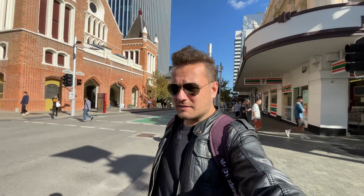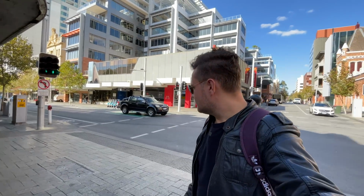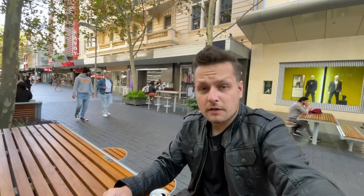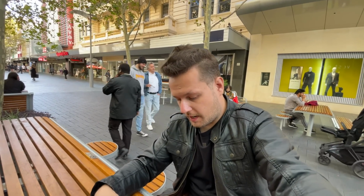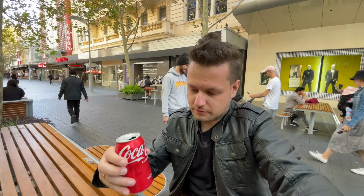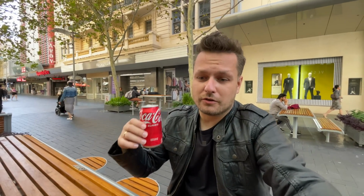7-Eleven, Macca's, overall situation very quiet, moderate crowd, which I really like. You will be surprised, I really enjoy it. I need to get one of the scooters though. Got myself a Coke at 7-Eleven. Very interesting because the can, what is it? It's actually a big 375 milliliter, cost me $3.20.